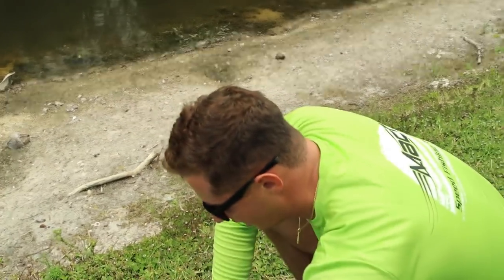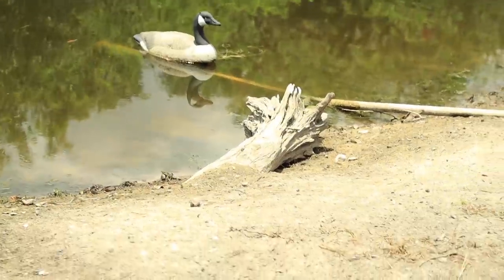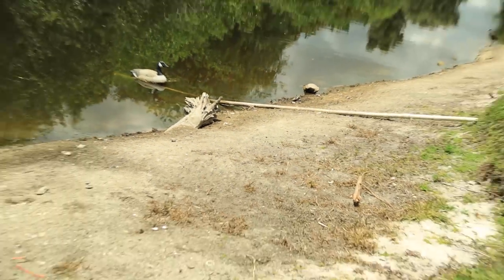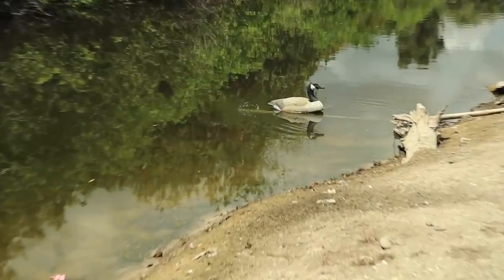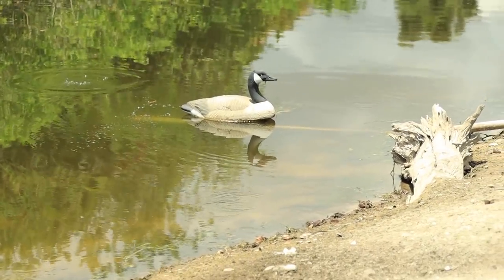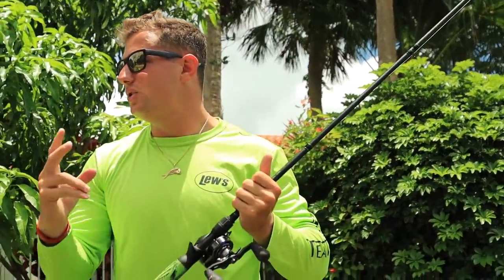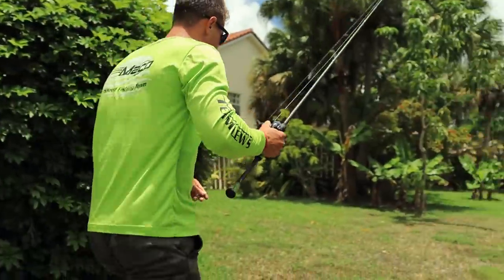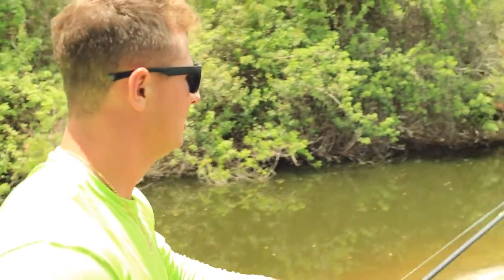He ate it and I lost him. Bro, he came up and destroyed the grasshopper. Guys, wanna hook another one on? He ate it. Look at all those bubbles coming up. Zoom in on those bubbles. He ate it again. Below the surface, dude. Guys, we just lost the snakehead two times. I can't believe this. I think they're right there. They're still there.